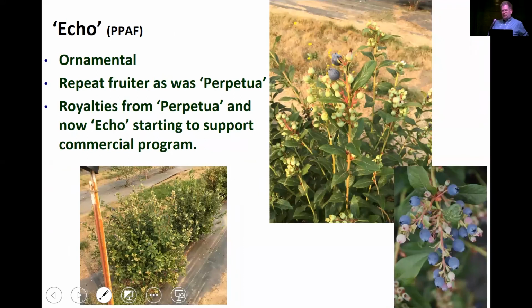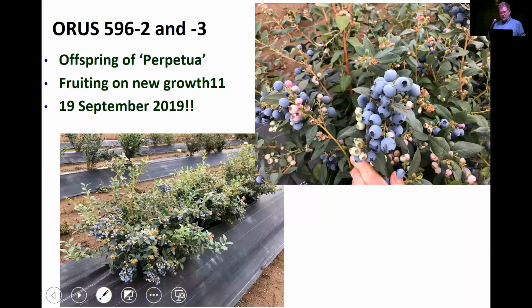I'll mention Echo just because it's the next slide that's important, but Echo was an ornamental we released a couple years ago that flowers in the spring and then flowers and fruits again in August, September. So it's fruiting. People who are not raspberry growers like to call it Primocane fruiting on current season's growth. So we've continued to do crosses with this kind of material, and this kind of thing starts to get pretty interesting. This is out in mid-September this year. This thing had fruited earlier in the spring, and now it's coming back with a fall crop.